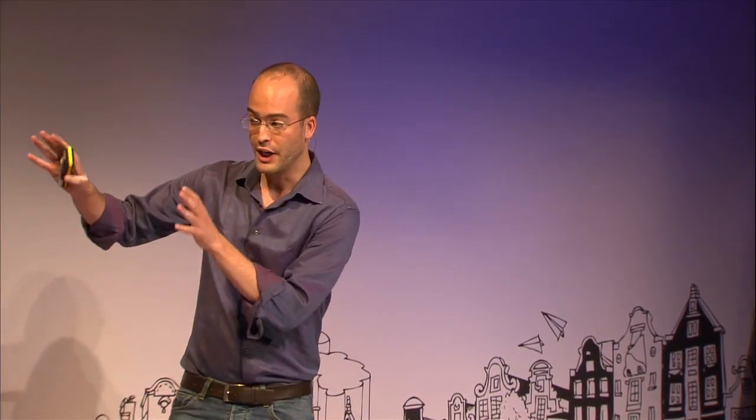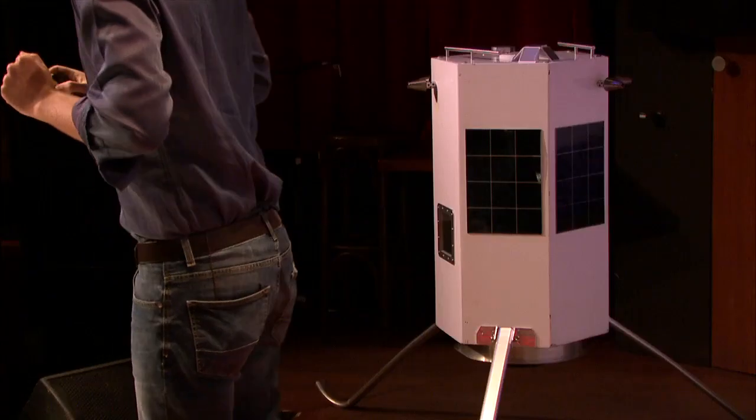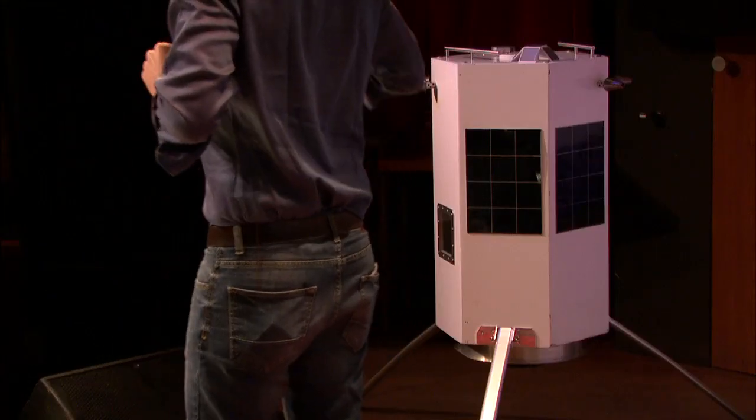I'm co-founder of Team SpaceIL, the only not-for-profit team competing in the Google Lunar X Prize. Our spacecraft is not as big as the ones from the past. It's pretty small. Here's a prototype. We call it IT. IT has been built by a community of over 140 volunteers, and it's cost less than 1% of the Apollo mission budget.